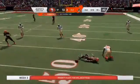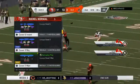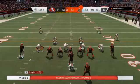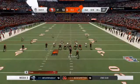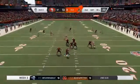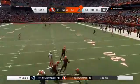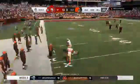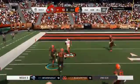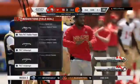Throwing again on second down, but this time it's incomplete. So after the second down incompletion, they'll come up now against a 3rd and 6. Play action now. Here's Mayfield. And he fires one that's intercepted. Picked off right around the 43. And they will score. It's a 49er touchdown.